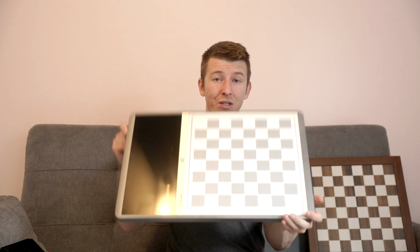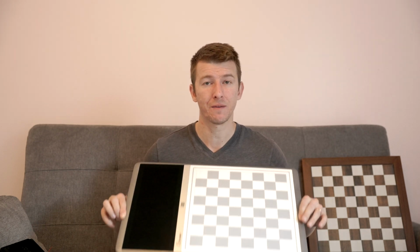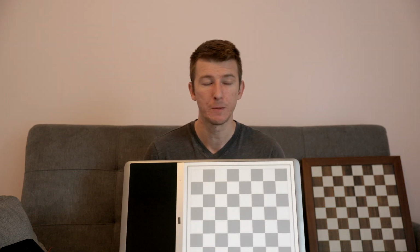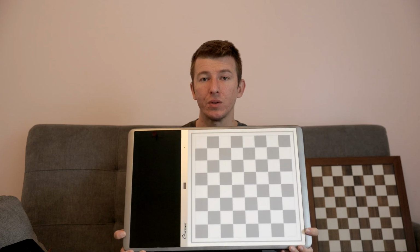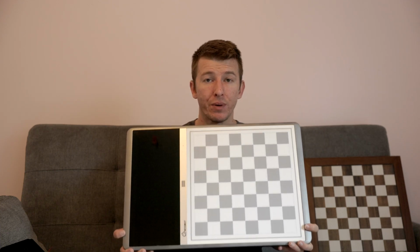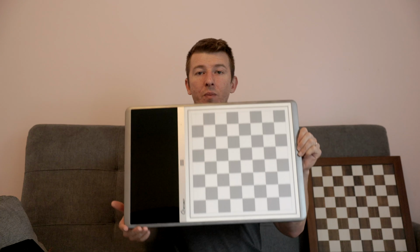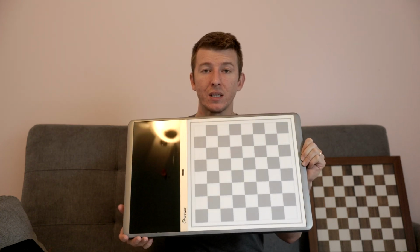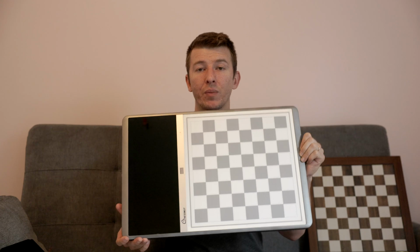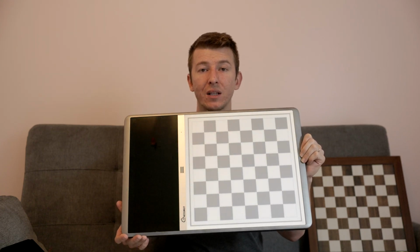It does have an internal battery, as we noticed, so once that's charged up, you can take this board anywhere. There is definitely plenty of features for the money with this board. Not only can you play chess games, you can watch tutorial videos, you can do analysis work, you can browse the web. Of course, as I talked about this board before, it does have individual chess piece recognition, so that's a very big advantage for people that are looking to use this board for analysis.